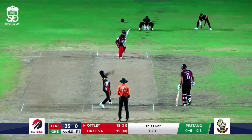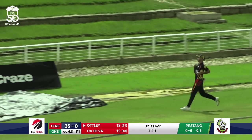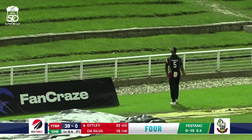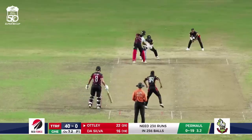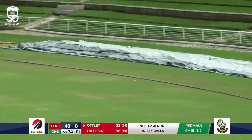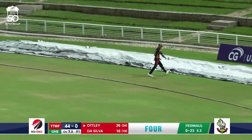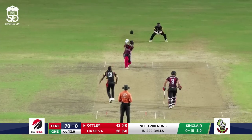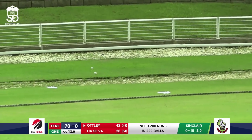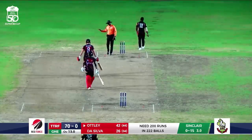Not trying to overhit that, allowing it to hoik away, and that's into the boundary for 4. Bowling up front here as well. Oh, that's a lovely shot through the offside. Just laying back and crashing it through square for 4. That's lofted, and into the gap as well. What a way to greet Pestano at the start of over number 14.